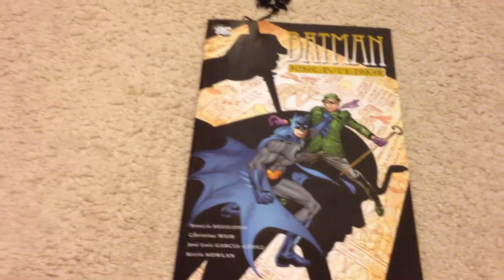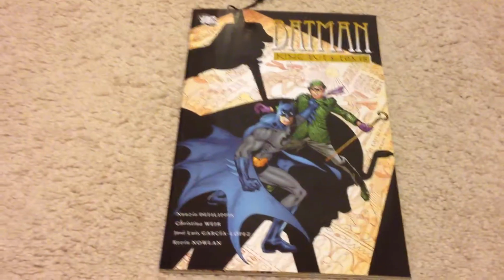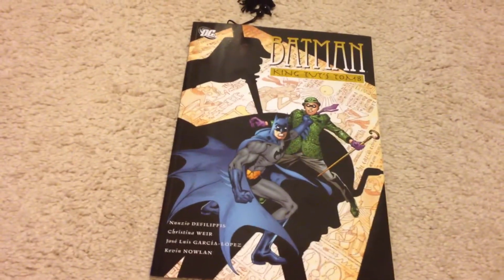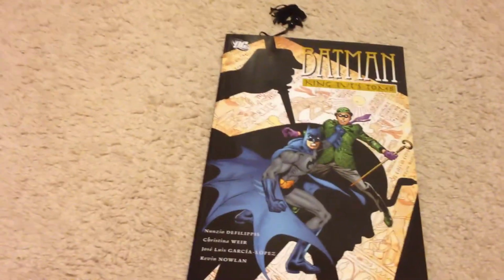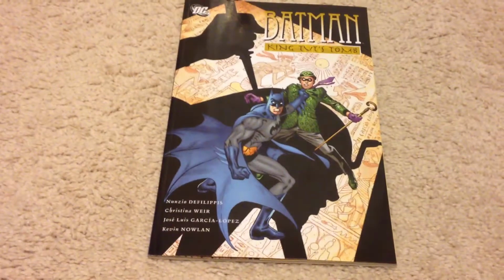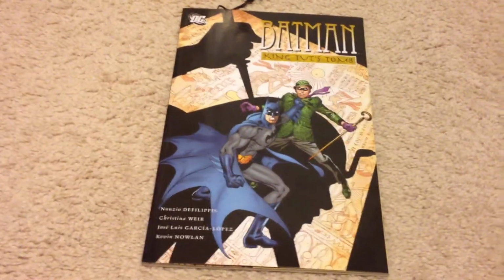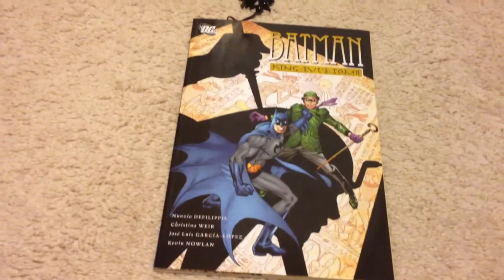Batman: King Tut's Tomb. This one is one of those that I'm pretty sure not too many people talk about, but I think it's okay. To be honest, the only urge I had to read this today was based off my buddy's tweet. That said, Batman: King Tut's Tomb.